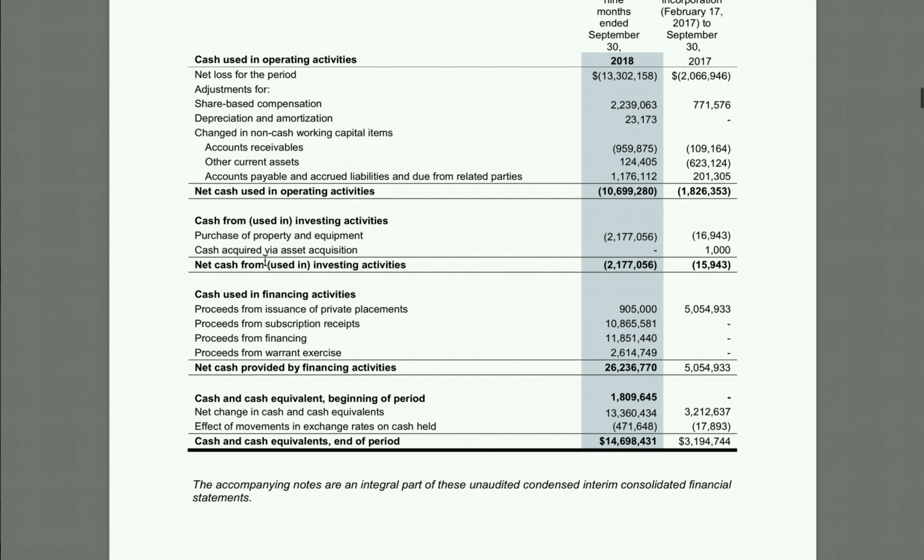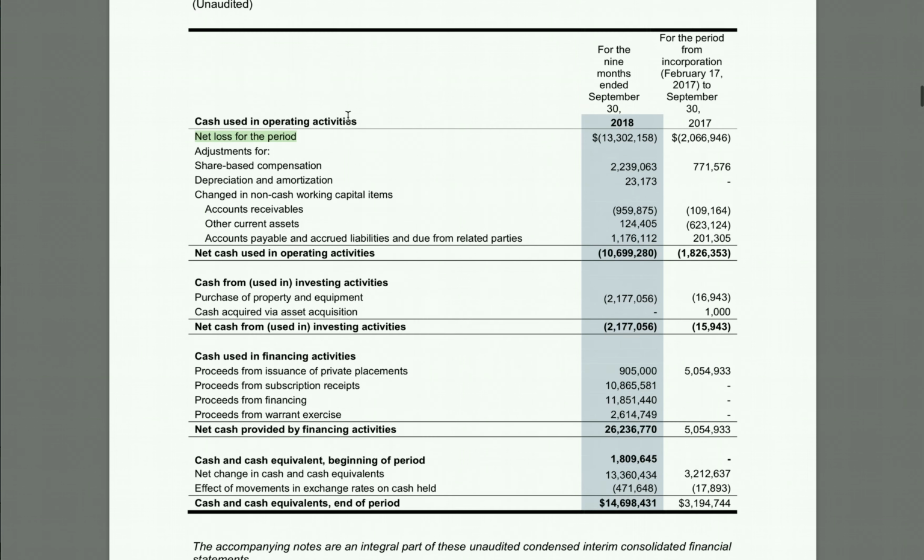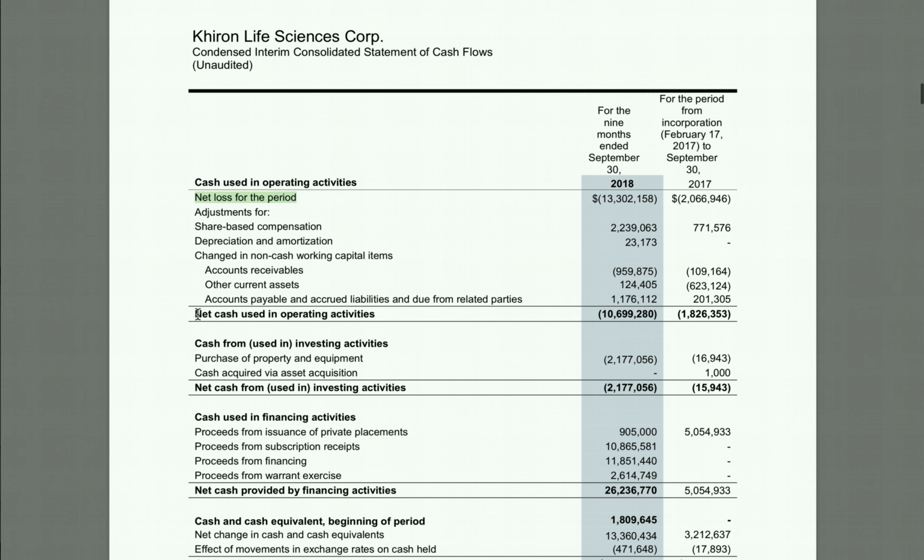Let's keep going down. Now look at this part here. Cash used in financing activities. Well, so, okay. Net loss for the period for operating activities. Net cash used in operating activities. Nearly $11 million loss from operating their business.